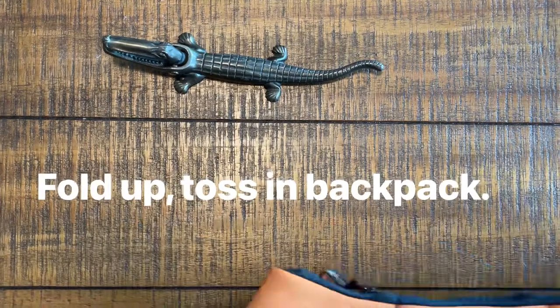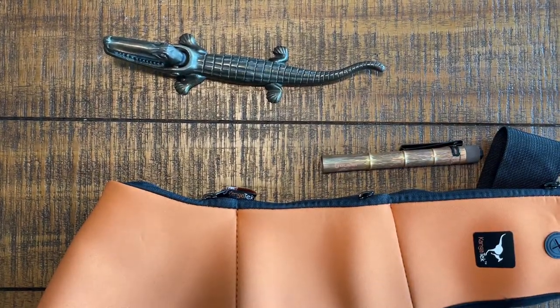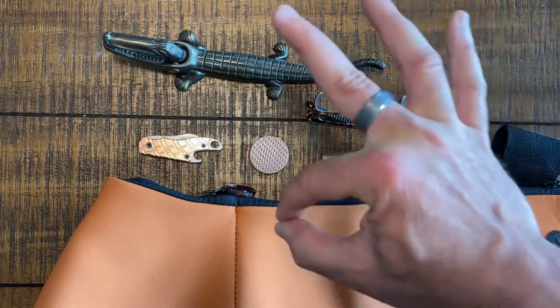So that is 5 EDC items that you can consider adding to your collection and that all fit the theme for today of copper.